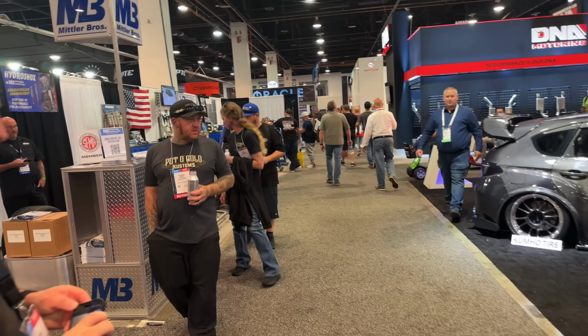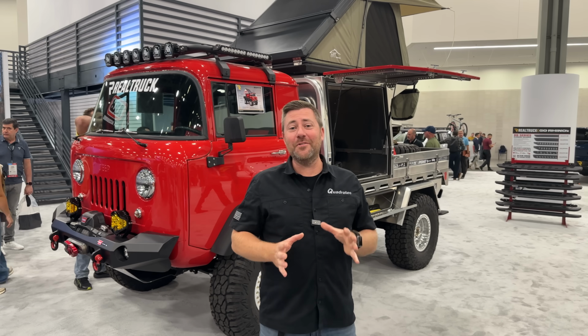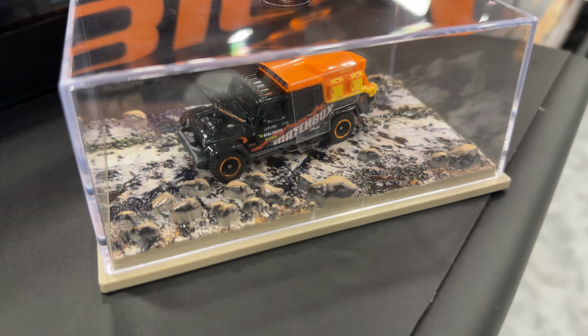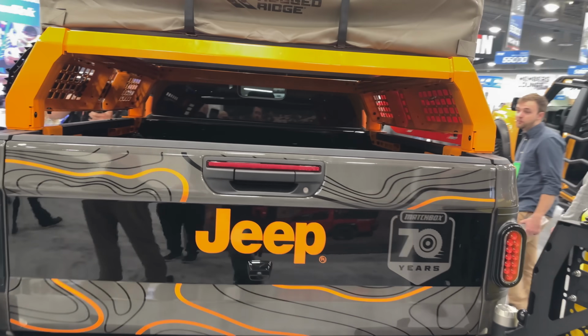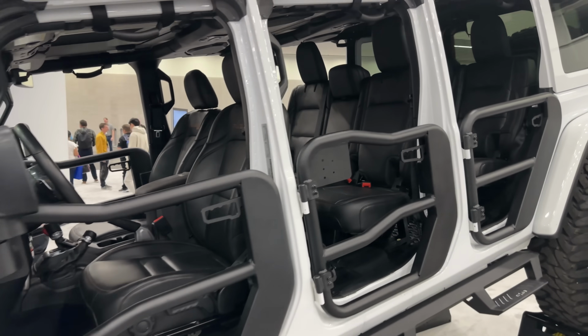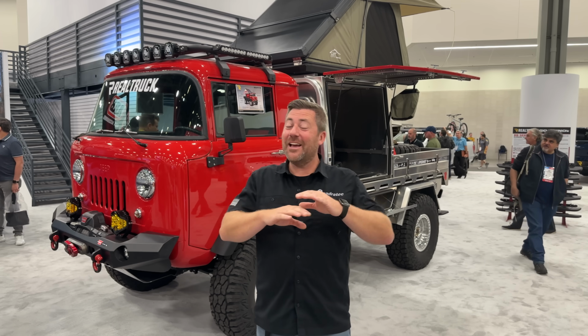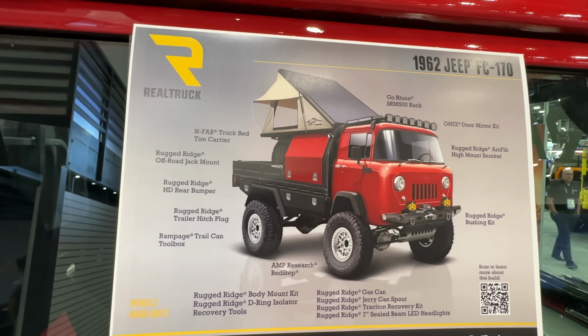Why don't we head inside now so I can show you some more of my favorite builds right here from the show. So we're here in the Truck Hero booth, and there's plenty to catch your eye here. They just revealed their Matchbox Gladiator right at the edge of the booth. Over my shoulder here is a six-door Rubicon 392.